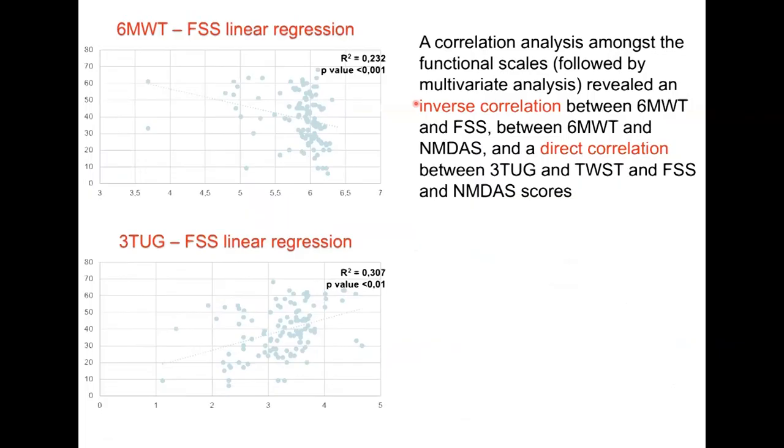We also did the correlation analysis among the functional scales, and we found that there is an inverse correlation between the fatigue severity scale and the 6 minute walk, and a direct correlation between, again, the fatigue severity scale and the TUG, but also the NMDAS and the swallowing test.